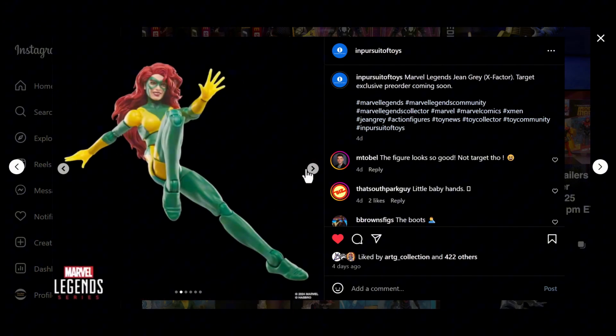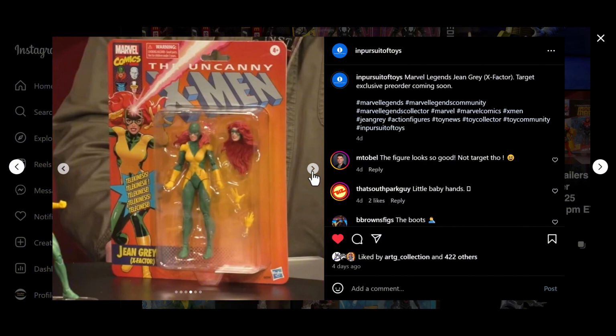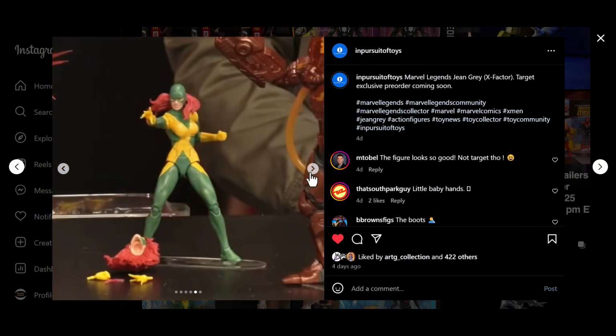Makes me hope we're going to get an Iceman, an Archangel or another Angel, and a Beast in those X-Factor colors, because I love those comics and I'd love to have that team assembled in the collection here. That's what the retro card is going to look like. I don't think they announced a pre-order date for this, but now she will be Target exclusive.